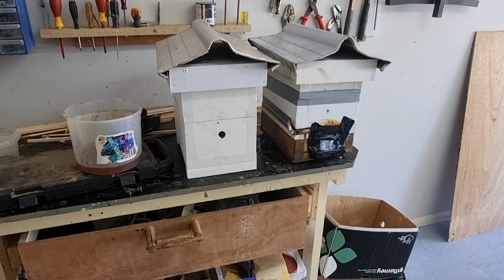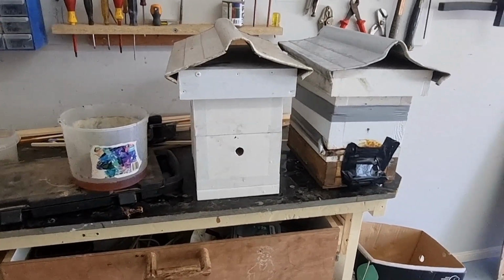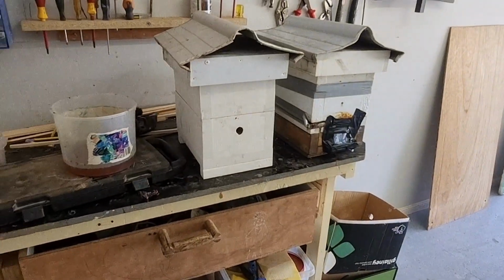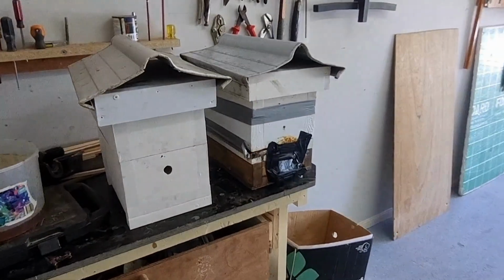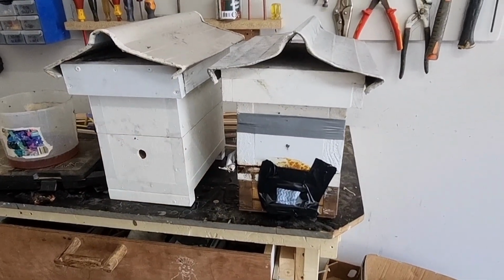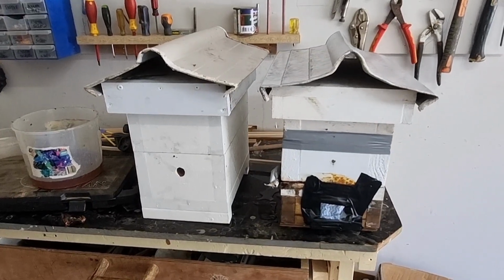Alright, well, we're back from Josie's. That was a bit of a bloody undertaking, I reckon, eh? What we've got to do is find somewhere to put these bees in the yard. We'll do that in a second, eh?